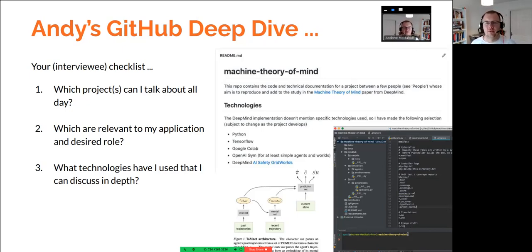So it could be like, here I started a little project trying to look at the machine theory of mind paper from Google that was really interesting. I could talk about that for quite a long time. But it could be anything. It could be a simple dashboard, could just be a Python script. It doesn't matter. What matters is really, is there something in there you can really say, this is a good showcase of where I'm at.